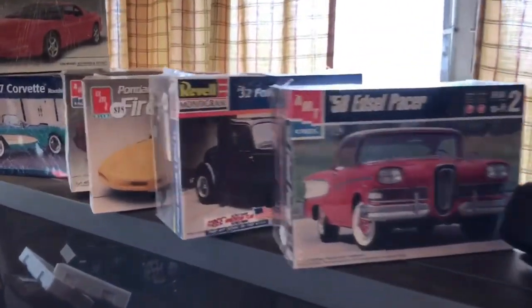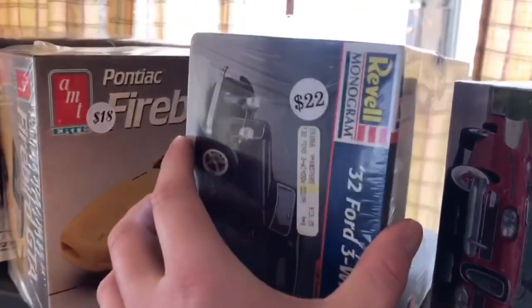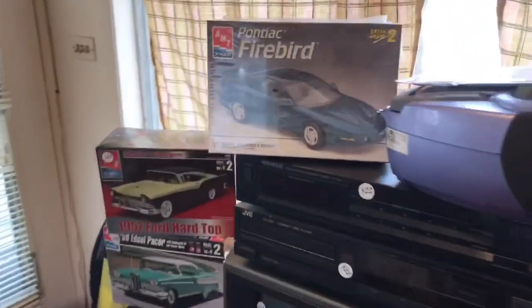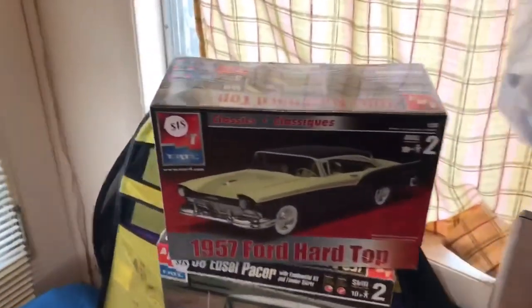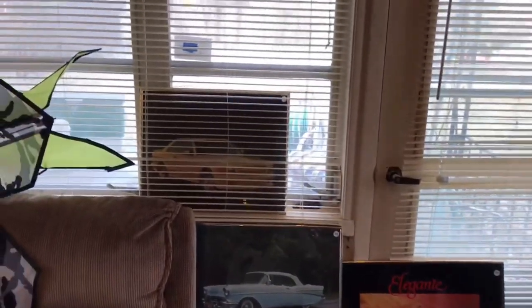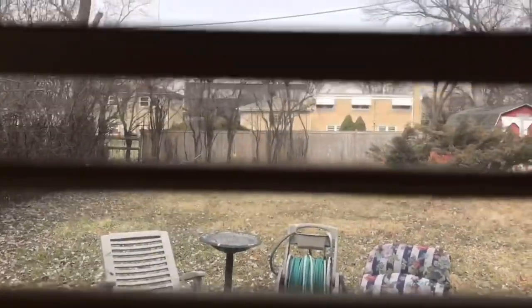So the Glenview estate had a lot of these Revell cars and AMT cars, collectible ones, but the prices were astronomically high. It was 18 for that. That's higher than eBay. So I'd have to get those at about $3 for me to even think about it.